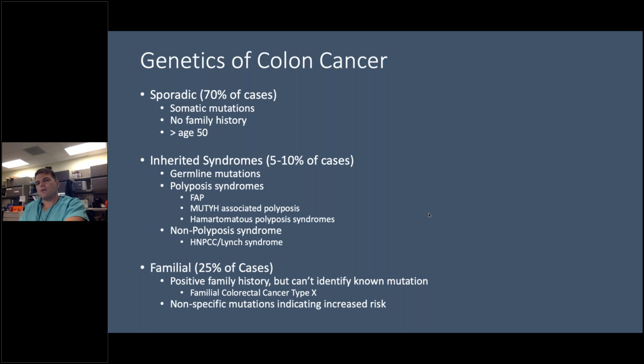And then the last category is one that doesn't necessarily fit into the other two categories. And that's most likely because we haven't found the genes that we can specifically categorize these patients into. But these would be familial syndromes. So this is a patient that has a strong family history of colon cancer, but again, we can't identify the mutation that is causing them to have the colon cancer. And so this is called familial colon cancer type X. And there's, again, just non-specific mutations. Likely in the future, we will figure out exactly what genes are causing it. But as of right now, they go into this category as familial syndromes.